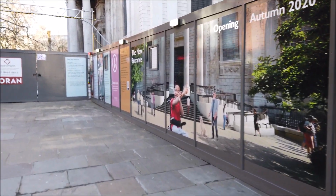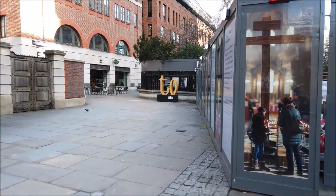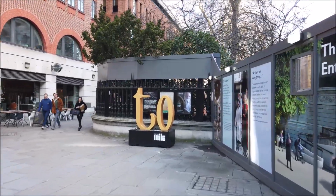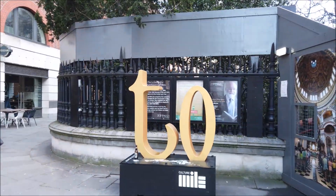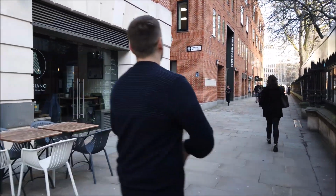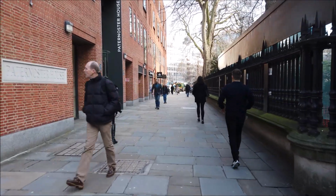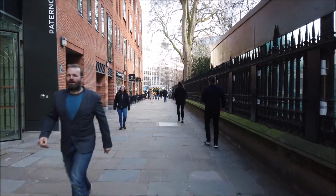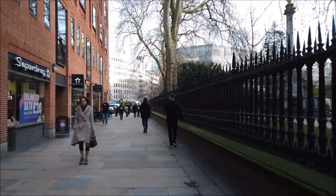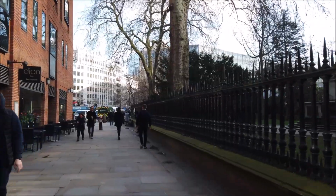Doing a lot of building work now. Autumn 2020, that's all going to be finished. So they're going to do design work in keeping with Sir Christopher Wren's original design. We're looking forward to see what they end up with. I think they especially want to make it wheelchair friendly, accessible for the disabled population.